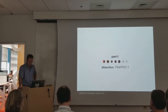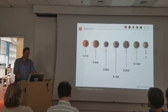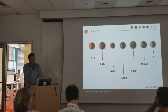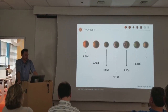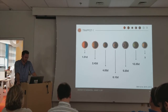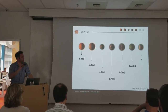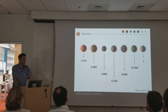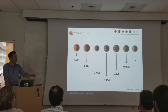So moving along to an application, a 7-planet system found orbiting an ultra-cool dwarf, so an extremely low mass entity. It's less than 1/10 the mass of the sun. It's nearby, about 12 parsecs away, which means that it can potentially be observed with next-generation telescopes to characterize these planets. 3 or 4 of these planets are in the habitable zone, which makes this extremely interesting for astronomy. This is actually a tie for the largest number of planets in a known exoplanet system. And so it's an awesome system to look at.